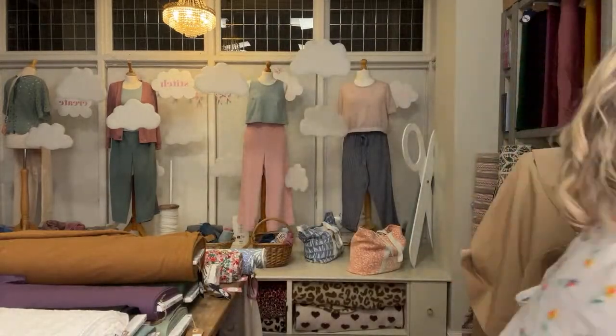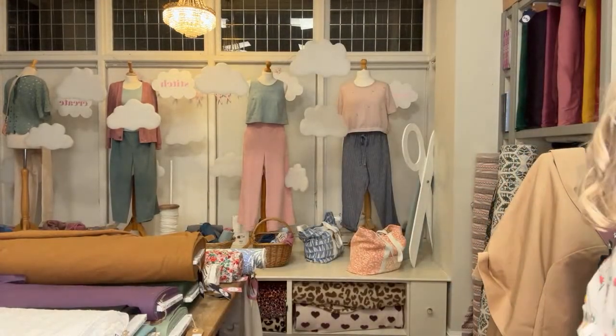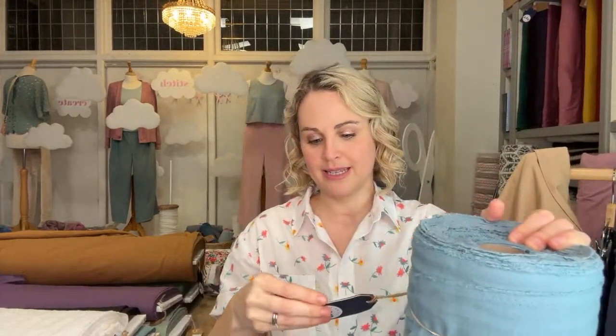I'll get one, they're just on the rolls beside me here. I'll get one over to show you. It's such a versatile fabric. This one here is the turquoise textured cotton fabric. And it's a really lovely, nice medium weight cotton. It's nice and easy to work with. It's really versatile for loads of different things.